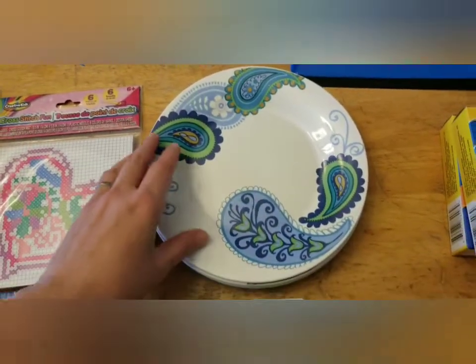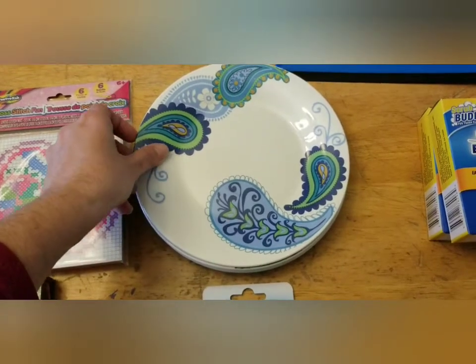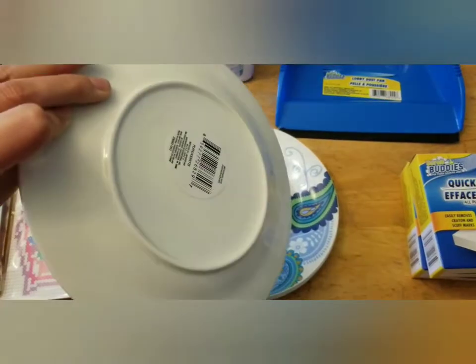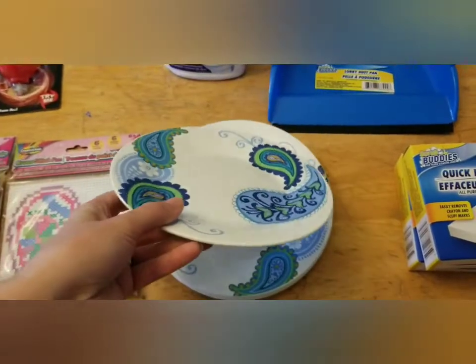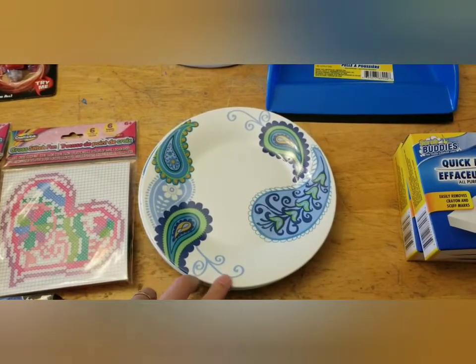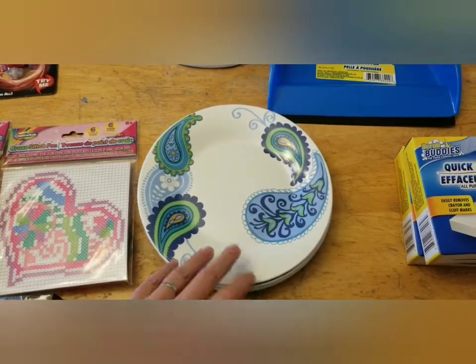In the last couple of weeks, we have broken a bunch of our kid-size plates, and so plates are one of the things that I like to buy there because they're $1, and if they get broken, it's not the end of the world. My daughter and I just thought these were so pretty, so we picked up 4 of those.